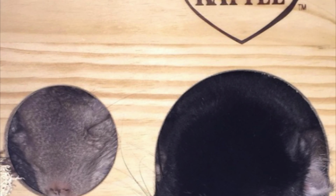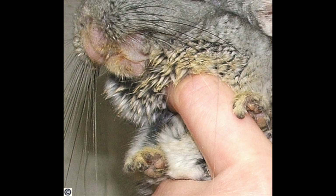As I mentioned before, not eating hay like they normally would, as well as not using any of their chew toys. And then some will hunch up, just because that's what chinchillas do when they're in pain, or huddle close to their cage mates. Another thing to look out for just in general with chinchillas is any type of small droppings, because that means they're not eating what they're supposed to be eating.